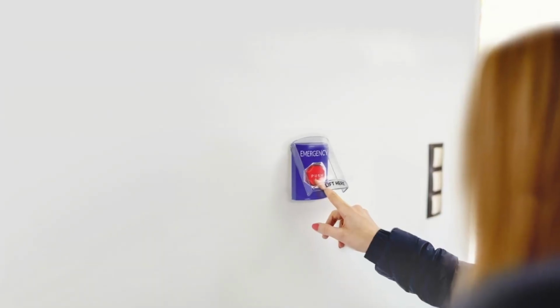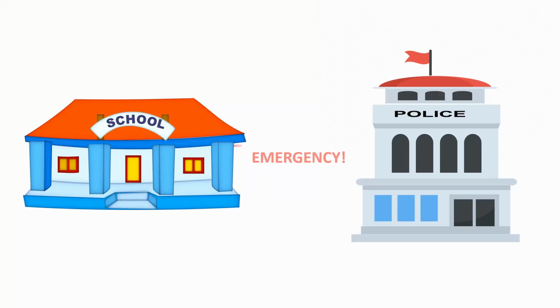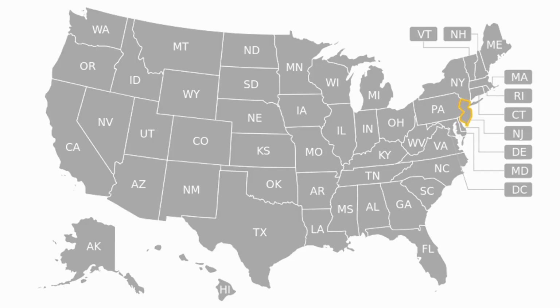Alyssa's Law is legislation to improve response time of law enforcement during emergencies in public schools. It mandates that all public elementary and secondary schools are equipped with a silent panic button that directly alerts law enforcement. The law is named in honor of Alyssa Alhadeff, who was killed in the Marjory Stoneman Douglas High School shooting. So far, New Jersey, New York, and Florida have signed it into law, with several more states in progress.